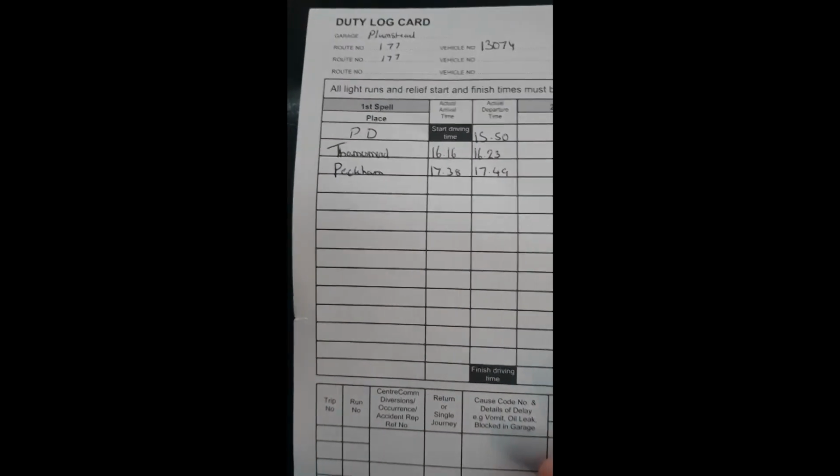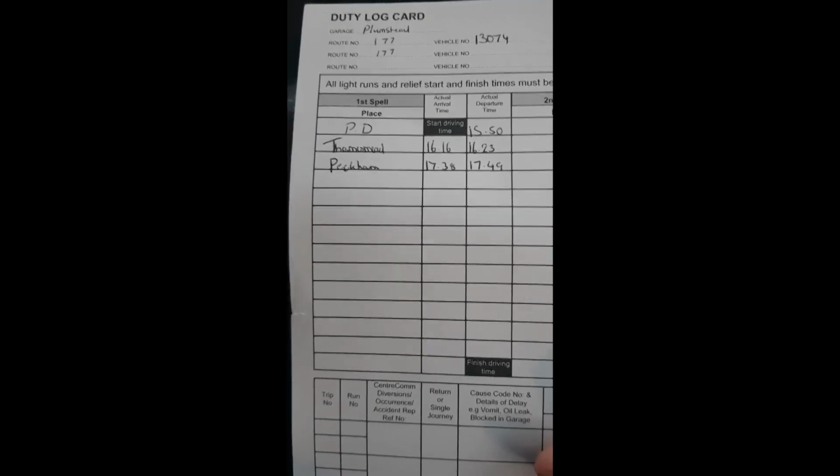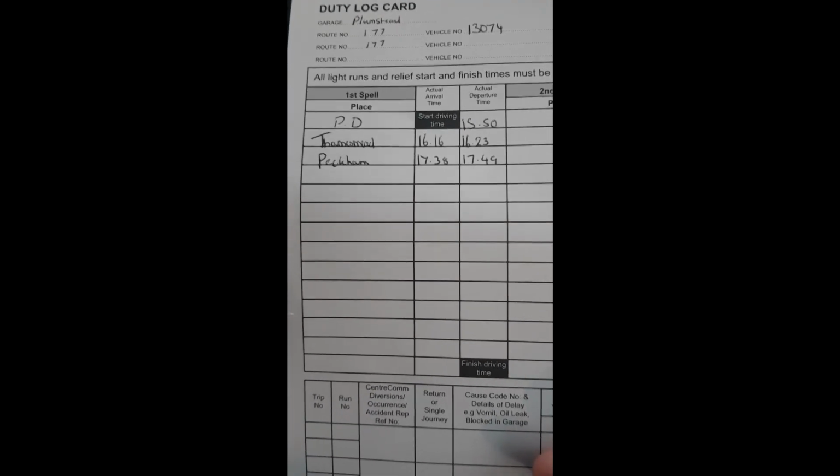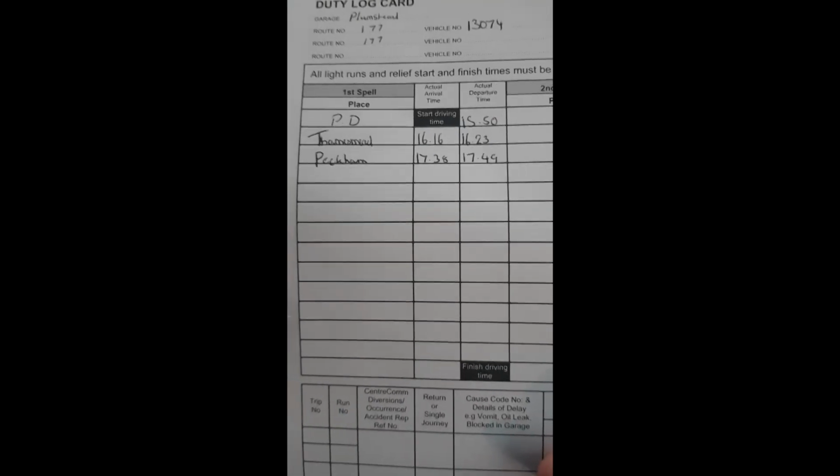So obviously on my first half, I departed Plumstead Garage at 15:50. I got to Thamesmead at 16:16, departed 16:23. Peckham 17:38, and I'm departing at 17:49, which at the time of recording this video is in 3 minutes' time. So the bottom bit here, this is where you put your lost mileage.